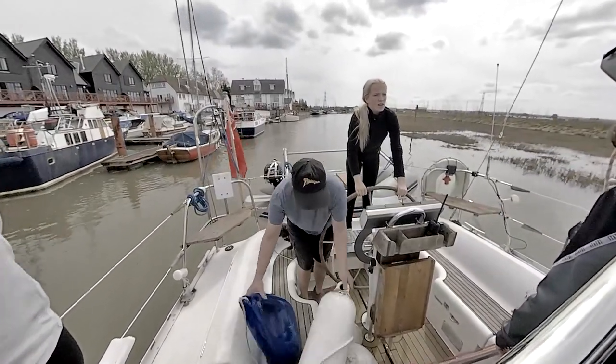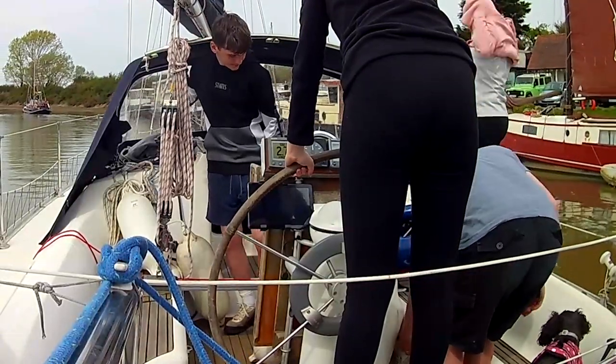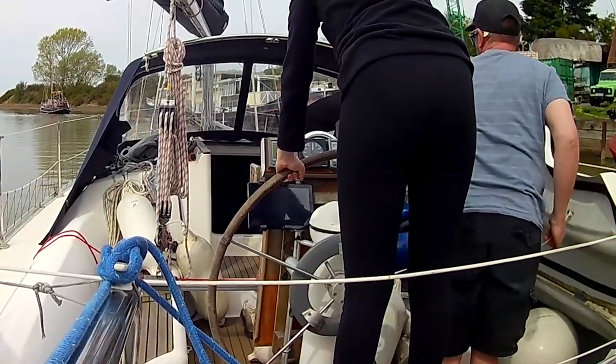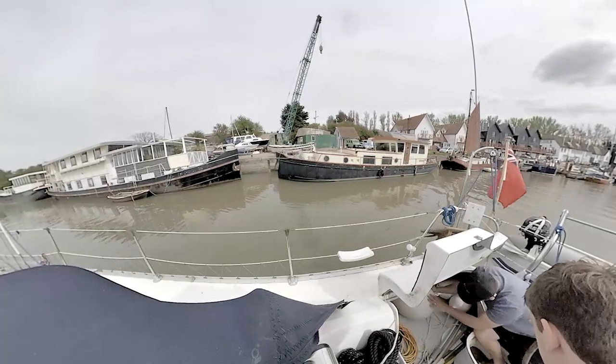Steer, Hannah, and everyone gets out of the way. Okay. I'll just go down. That's easier said than done, Dad. Well, I'll do it if you want.